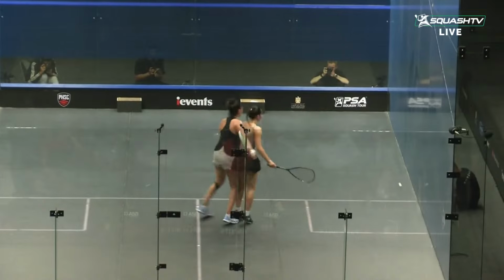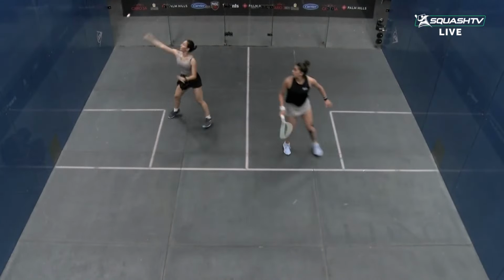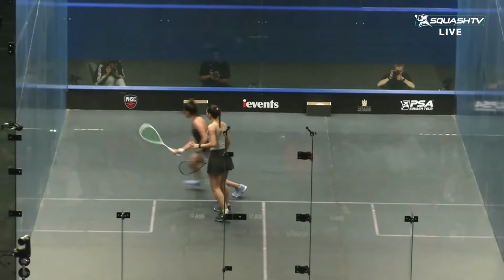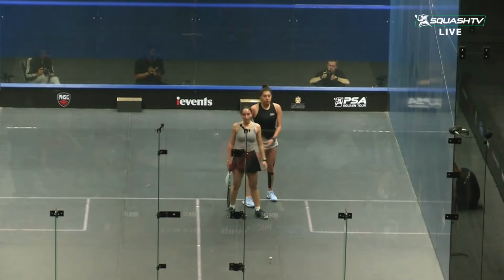Short from Hany. She hasn't hit it through. It's come out the half court. Good decision. Yeah, I've seen strokes given in that area a lot. Yeah, I'm going stroke. I'm going to be decisive on that one.